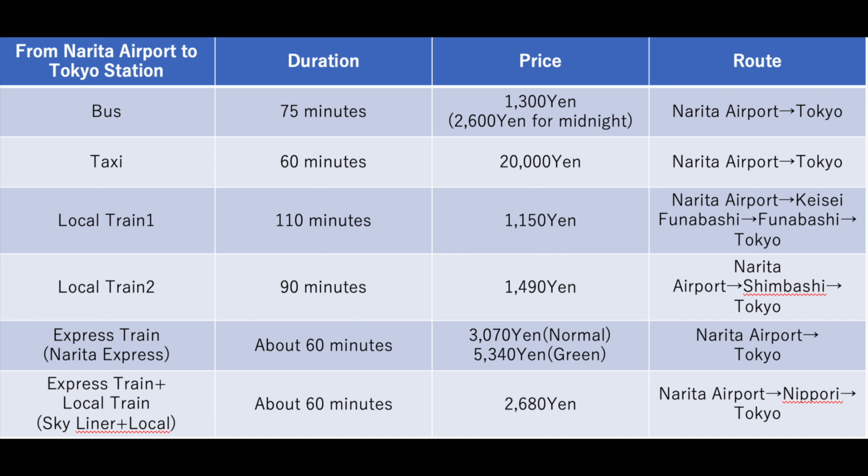The third, the local train. It takes about 110 minutes. Price is 1,150 yen. If you use this, you have to get on from Narita Airport to Keisei Funabashi, and Funabashi to Tokyo. You have to change 3 times, so it could be very difficult for you.